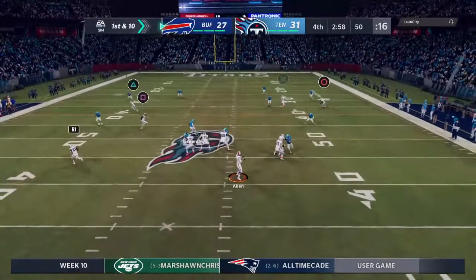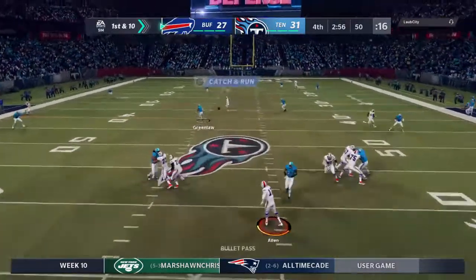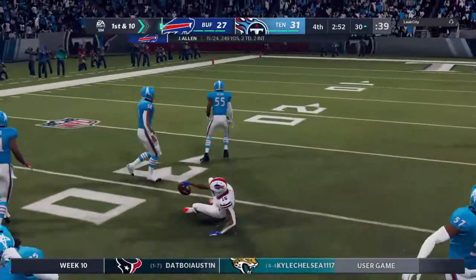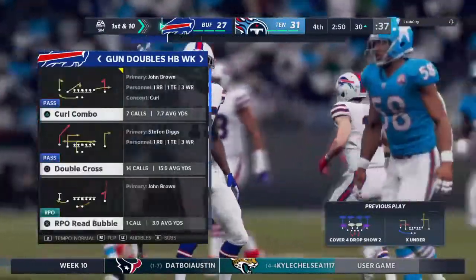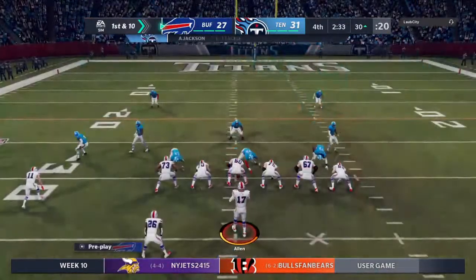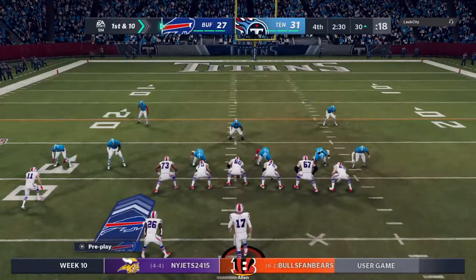319. From midfield, here's Allen. It's brought in complete. It's John Brown. And brought down, but able to get it to their 30-yard line. 19 yards. That's over 40 yards of movement with those last 2 plays.